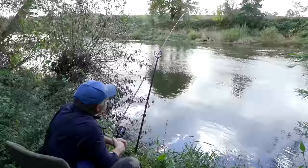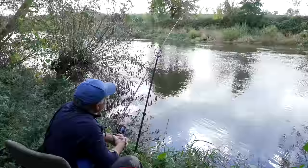So that cast, I didn't actually put anything in my feeder. I've just gone back out with the bread flake. Just want to see if I can trick another chub before I start feeding again.